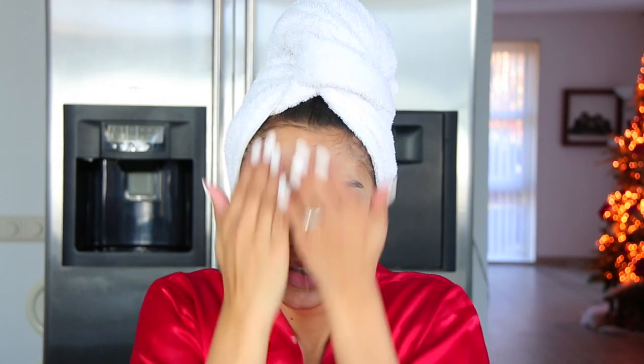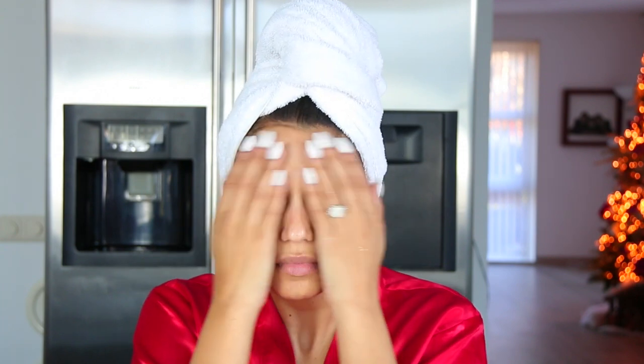So what I'm going to do is put it on my hand. A few drops, I think 4 or 5 drops. And then I'm just going to pat it into my skin. I know this looks weird, but I've been told that this is the way to apply an essence and I like it. So that's what I do. I also apply everything that's left on my hand to my neck. Just going to add a little bit on the forehead because I feel like there's no product up here. And we're done. That feels nice.